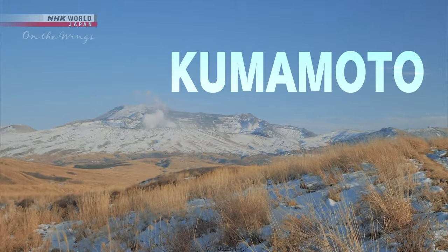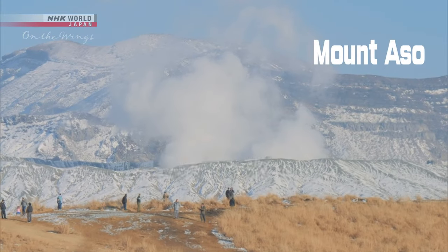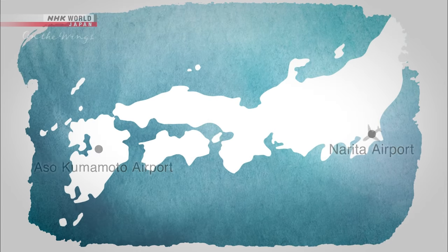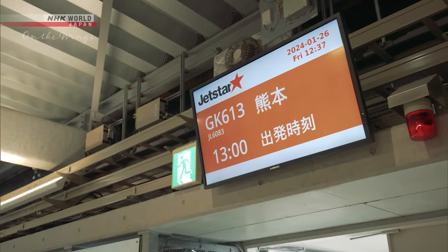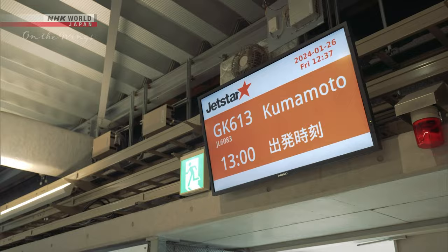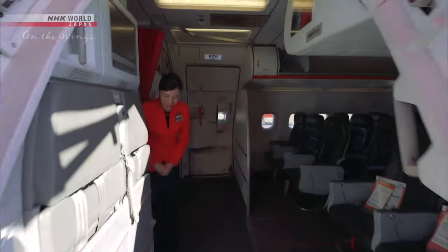Our destination is Kumamoto Prefecture, famous as the home of the volcanic Mount Aso. Aso-Kumamoto Airport lies about 900 kilometers west of Narita, and the route promises spectacular close-up views of active volcanoes. Departure is at 1 p.m. sharp. It's about a 2-hour and 10-minute flight to Kumamoto.